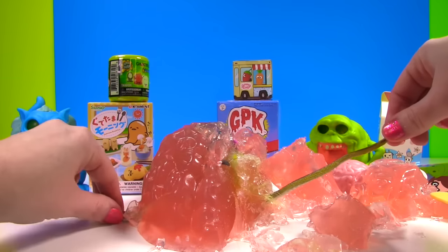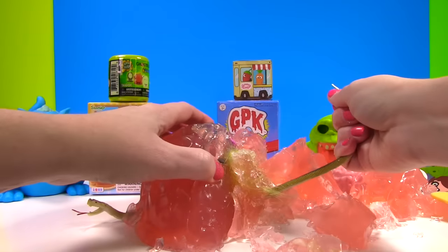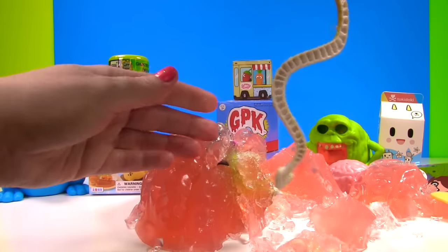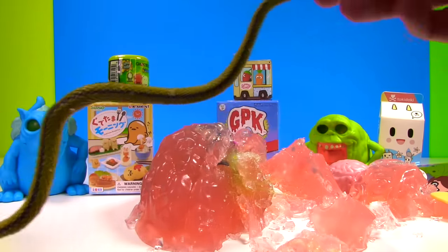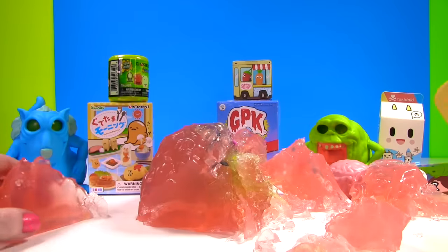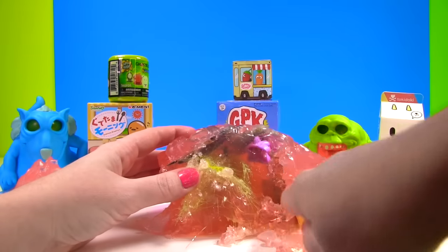Oh, how do we get the snake out? This way or that way? This way or that way? Let's try to pull the snake out this way. Come on, snake. Whoa, whoa, whoa, that was a long snake in our brains. And there it goes. Let's just chop away at this brain. Well, nothing over here. Let's see, what's over here?